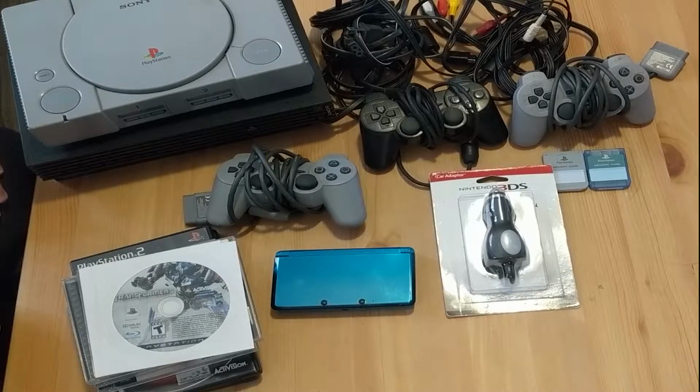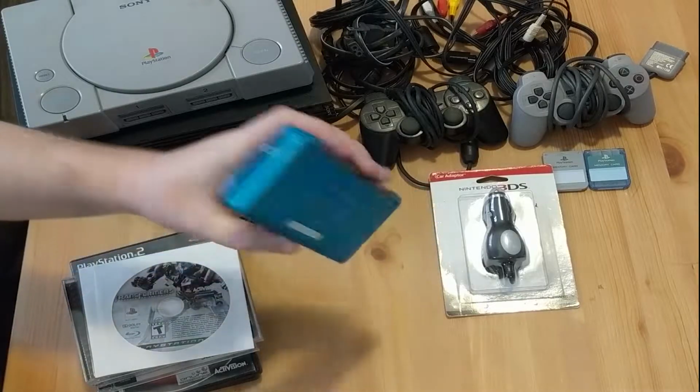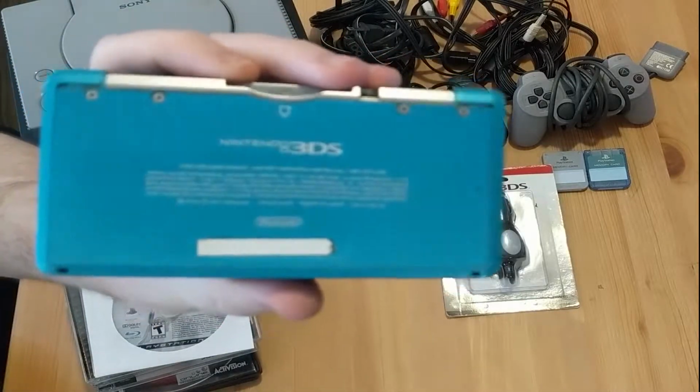It's just a Power A car adapter, but hey, I'll take it. This is the same flea market where I found like 3 handhelds as well, like a DS, a DSi XL, and an original Game Boy. I got those really cheap too, so to find a 3DS as well, I was pretty excited about that.